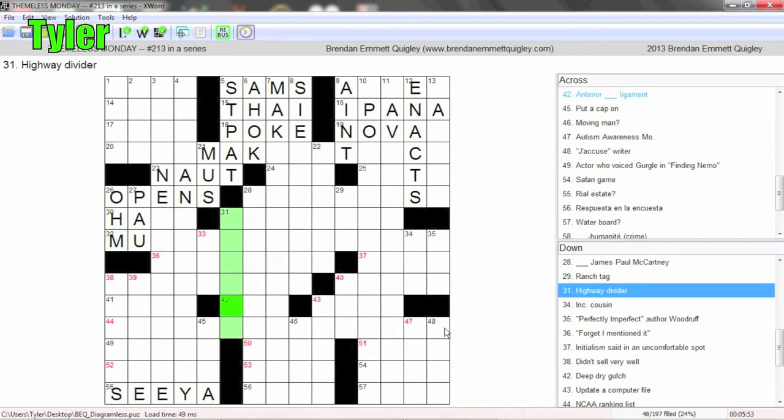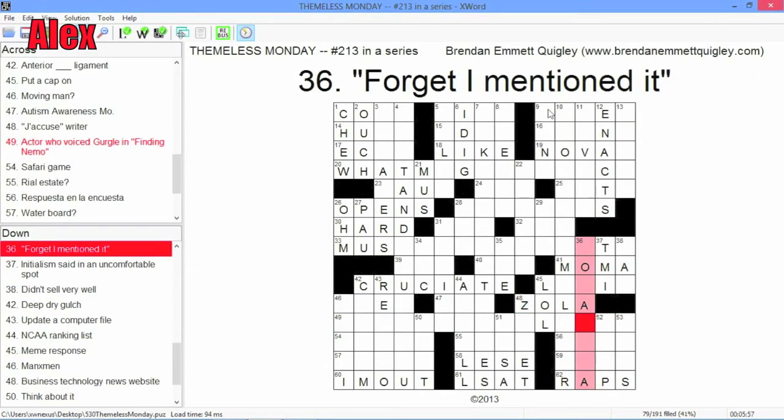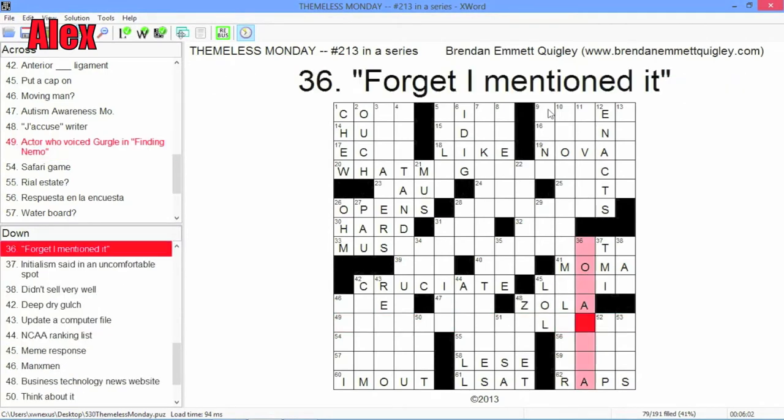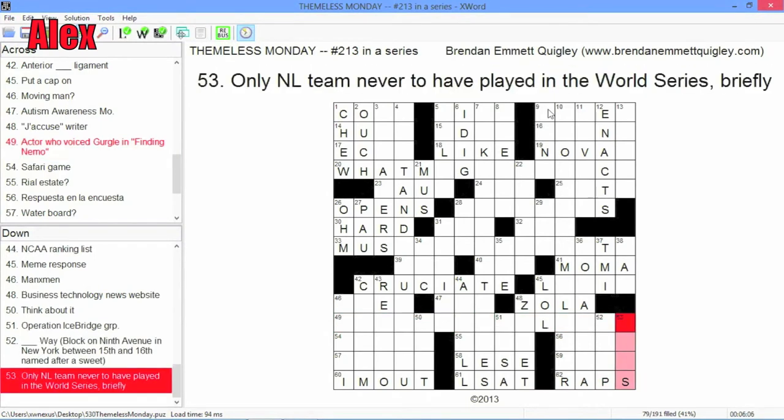In fact, I haven't even seen them yet. I haven't even seen these clues. You could just be making that up. I am. Or am I? I'm not. Okay, do you know the actor who voiced Gurgle in Finding Nemo? Or would I finally say one that doesn't help you?